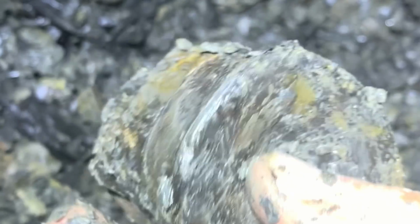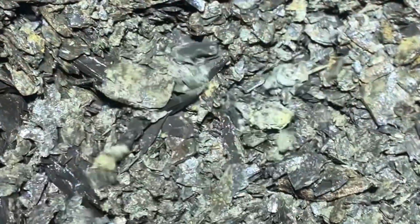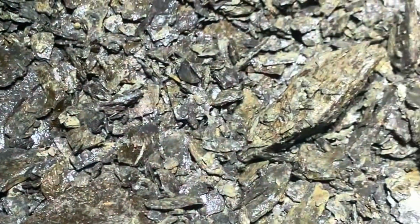I've got 2. Got 2 that are stuck together. See the lovely bone structure there, nice brown. Are there any more? Can't see any more just yet. I'll have a little search after this video, but let's just lay these out. So there's 3, 6, there's 8 vertebrae there. Nice long string. That's amazing. I'm really pleased with them.